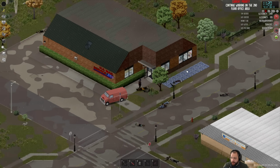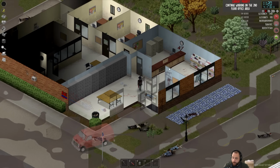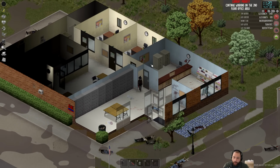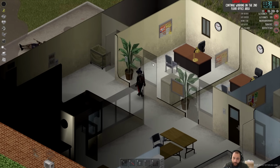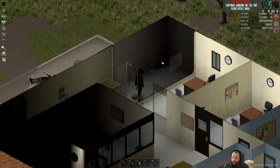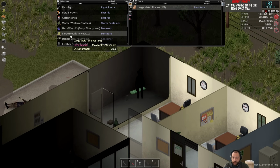So 2 metal shelves, it's a good start. And we can keep scouring the neighborhood for other metal shelf containers. I'd have a very fancy floor, then I would. Was this primary or secondary? Secondary. Alright, equip this primary.